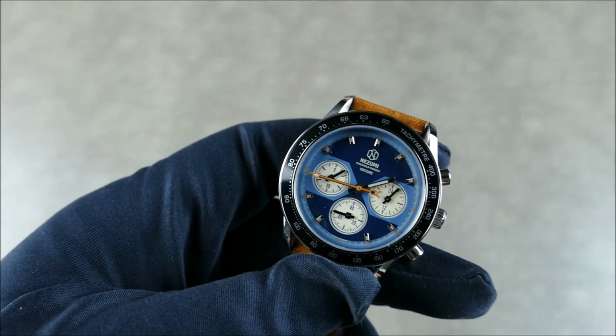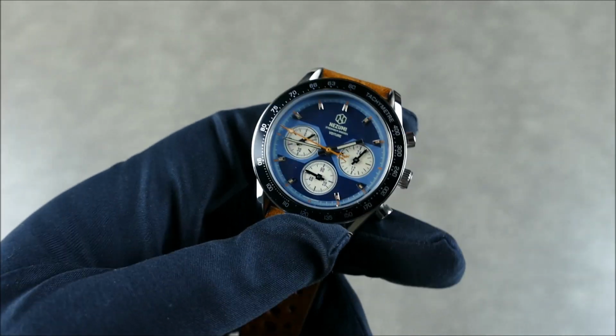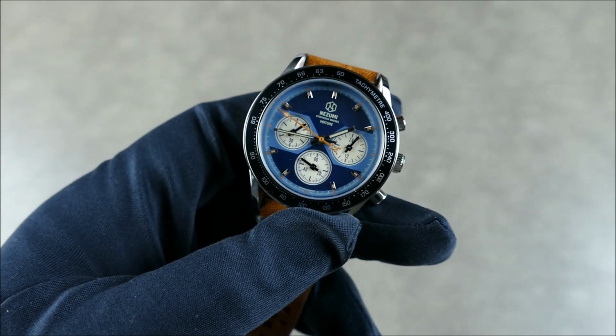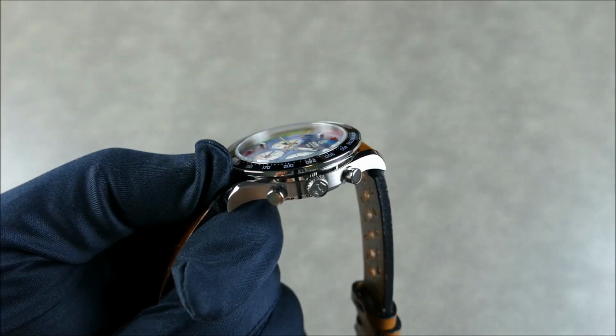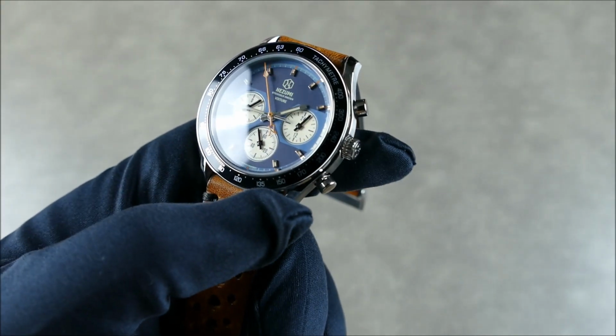Now the bezel, of course, is fixed. It's a fixed tachymeter bezel. So that's the scale that's on there. It has a non-screw down crown, but it is signed, of course, as you can see.